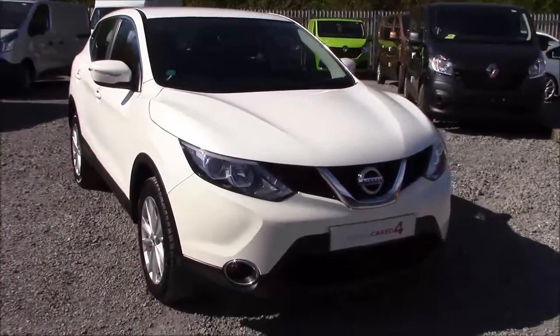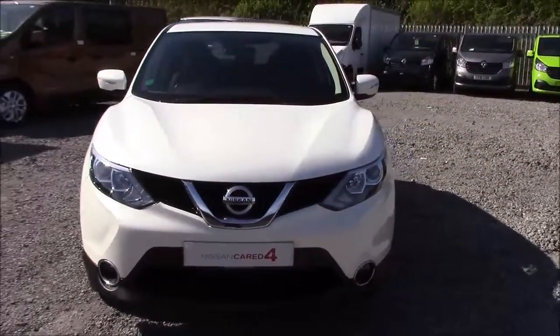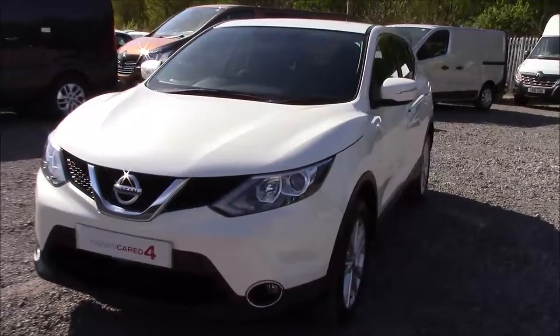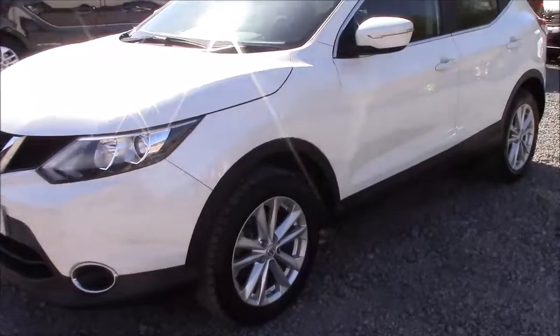In our presentation for you today we have a Nissan Qashqai Acenta model which comes fitted with a 1.2 litre DiG-T petrol engine and a 6-speed manual gearbox. The car was first registered in 2014 and comes finished in white.